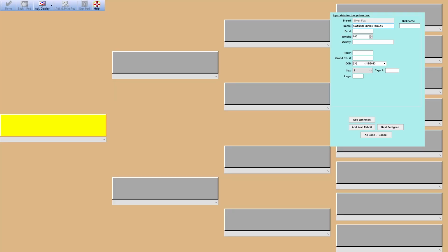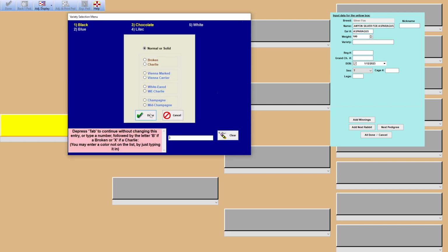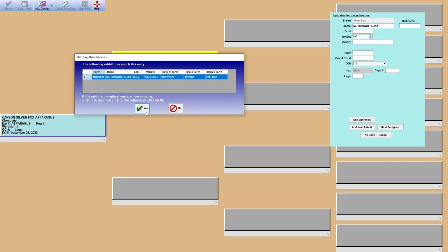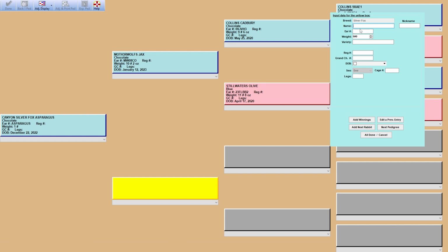Again, we'll start with their name, ear number, weight, variety, and indicate buck or doe. Birthday is not a requirement, but many breeders like to keep track. Then, I'll type in his sire's name, click enter, which will bring up this info box. If all of the information is correct, click yes and repeat for the dam. This will automatically fill in the remaining pedigree.